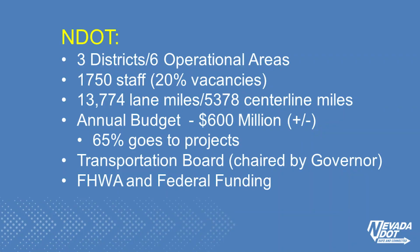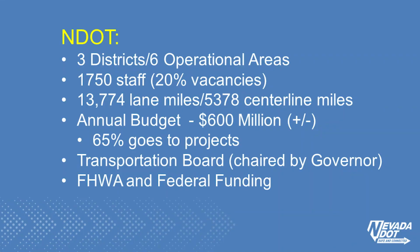We have approximately 5,400 centerline miles that turn into close to 14,000 lane miles. The annual budget totals about $6 million for everything. 65% of that goes to construction projects, and we are governed by the Transportation Board, which is led by the governor. Most of the project list, the approved list, has to go through the board to get approval. Our funding largely relies on federal funding, but the state can contribute about half of that.